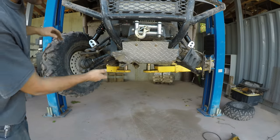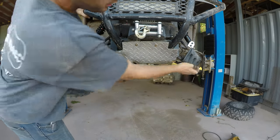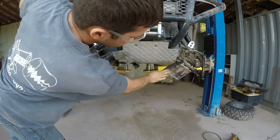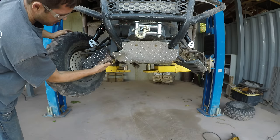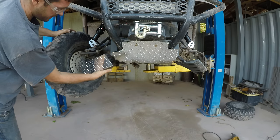One thing I noticed disappeared, see there's supposed to be a guard here? It's still on this side, but this is just garbage plastic. So I got this metal one. That looks a little bit nicer.